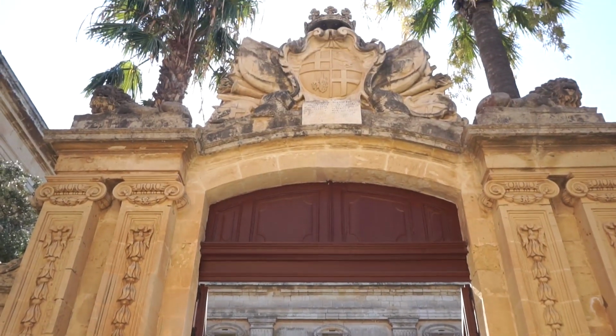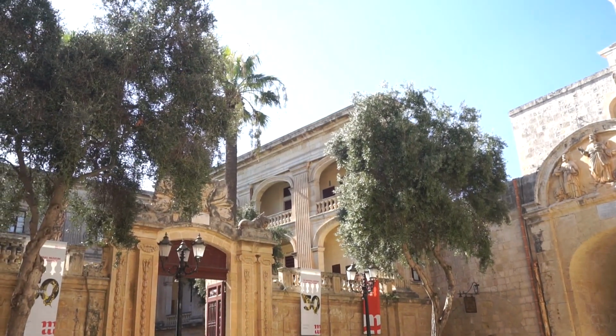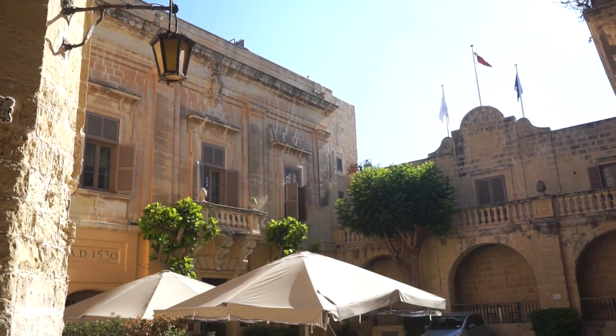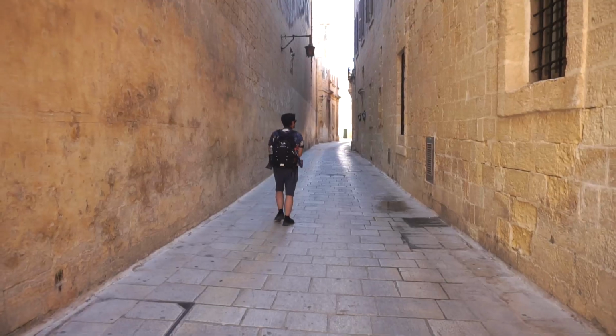So the history of Mdina traces back about 4,000 years. It was the original capital of Malta from antiquity to the medieval period. It's confined within its walls and it still has a population of about 300. The city was founded as Maleth about the 8th century and has history all the way through from the Phoenicians to the Romans to the Byzantines. It's a very good example of a medieval city.